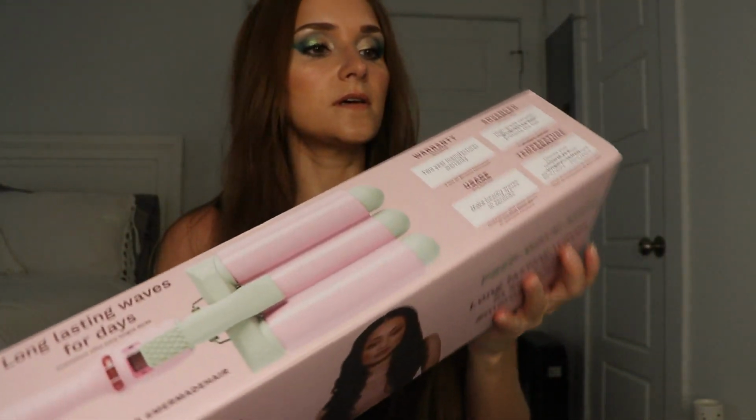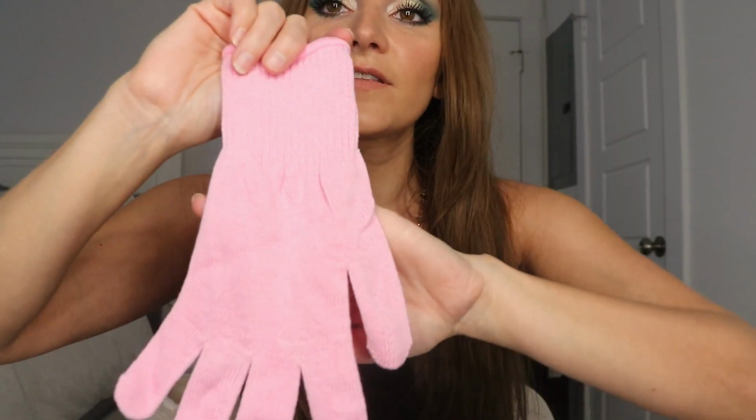So let's do a little unboxing now. See what she looks like. I've obviously already seen her, but you haven't yet. Ah, she's so cute. So this is the glove that it comes with. It's a heat protecting glove, just in case you need to use one. Super cute and pink. And this is the mermaid waver. I cannot wait to use this. I don't think I've ever used one this big before. She looks amazing. Let's take this plastic off.